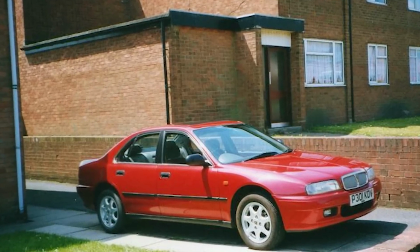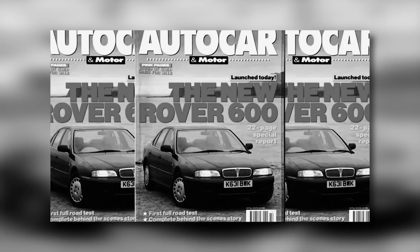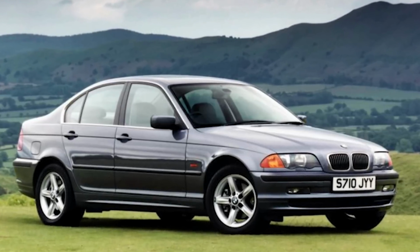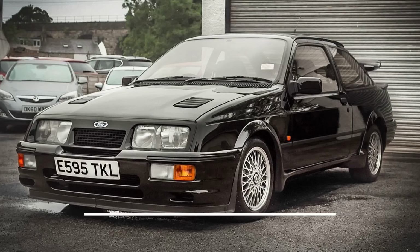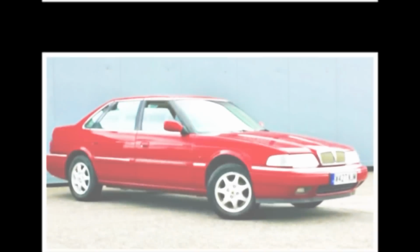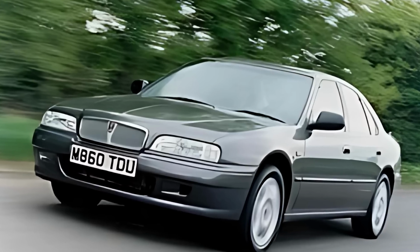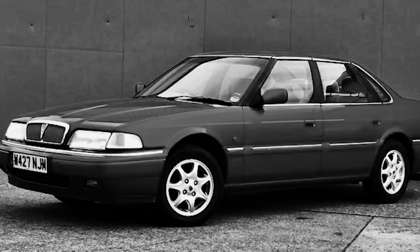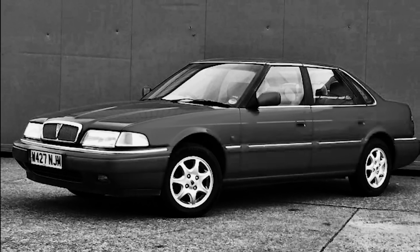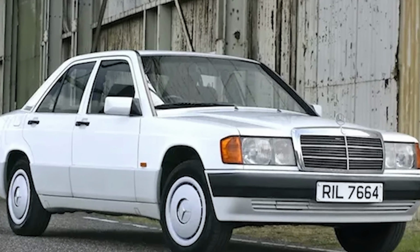When the automotive press got their hands on the 620 Ti, the response was overwhelmingly positive. Magazines like Autocar praised its performance, particularly in comparison to rivals like the BMW 318i and Ford Sierra RS Cosworth. The car represented something unique, a vehicle that could satisfy both the enthusiast driver and the executive who needed to maintain a professional image. The pricing strategy positioned the 620 Ti competitively within the compact executive segment, though it faced stiff competition from German brands that were perceived as offering greater prestige.